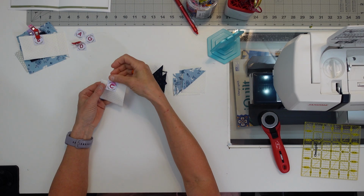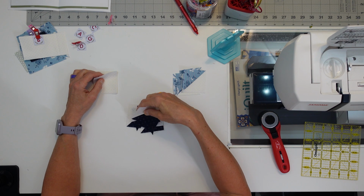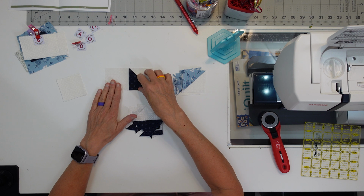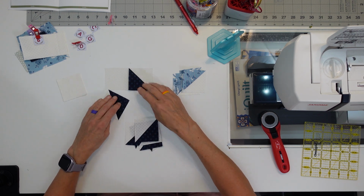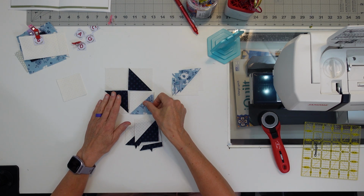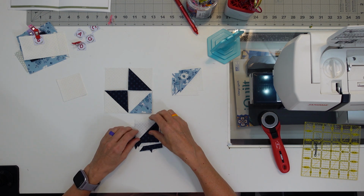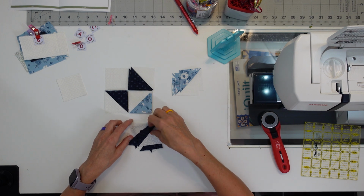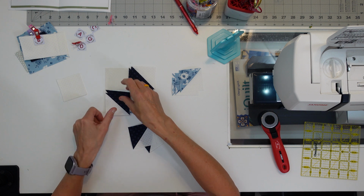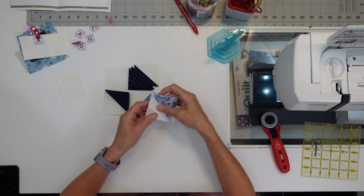Now I'm going to grab my C patch and we are going to lay out a corner. So we want to put our fabric C here. Then we want a dark blue half square triangle, and we want these pointing towards each other like that. And then we want our light blue pointing away. And that's how we're going to build this block. So I'm literally just going to stack 4 of these up and build them at the same time. So they're all going in the same place.